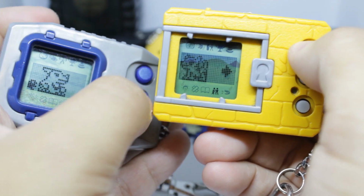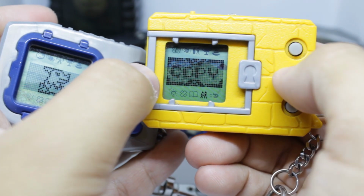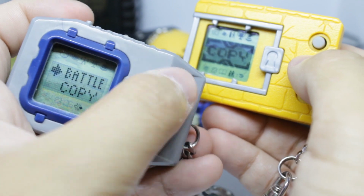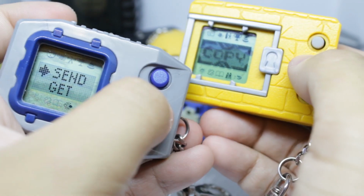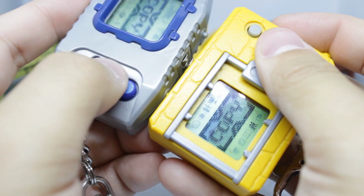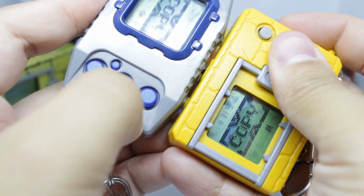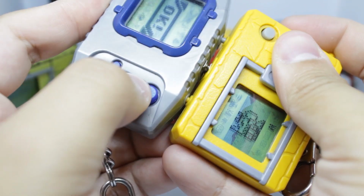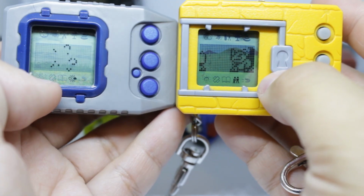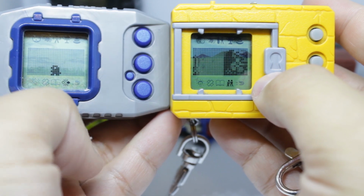Oh, yeah, he's going to be pretty far down this list. Jogresses on this one are pretty much like the last Digimon that I showed. So we go to connect, we go to copy, just like the last one, and we go to get, and now, booyah. Okay, there. I love the OK symbol on this. And there you go, it's the same sprite, and it became a little Copymon.